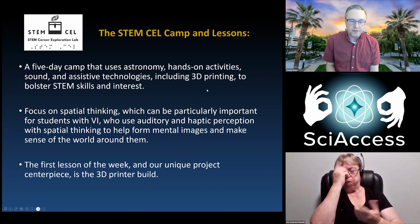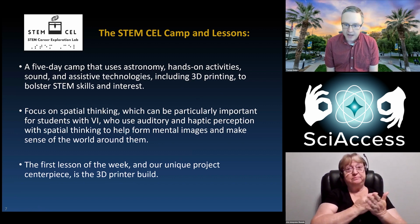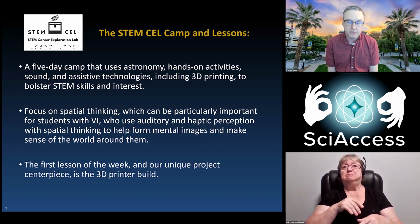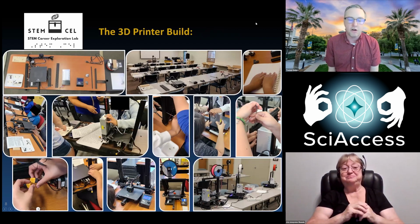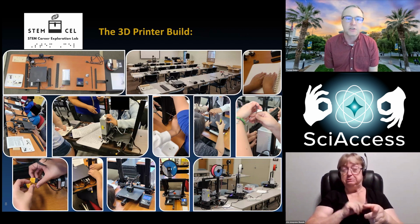And then the first lesson of the week, which is something that we are incredibly proud of and is our unique project centerpiece, and as far as we know is something that nobody else has really done, is the 3D printer build. So there's a series of images on this slide, but what I will do is I will kind of walk through what these images are.